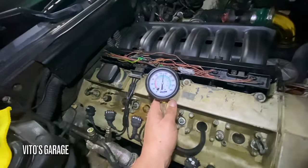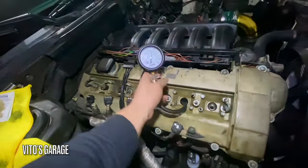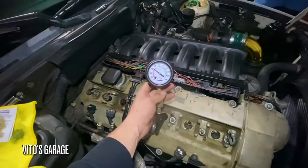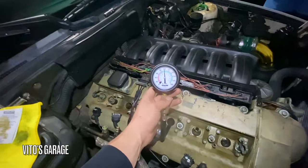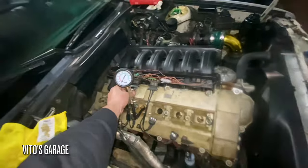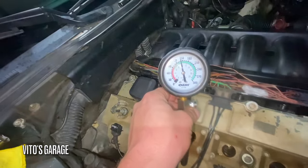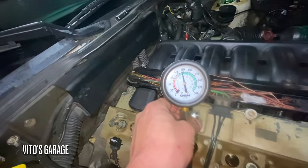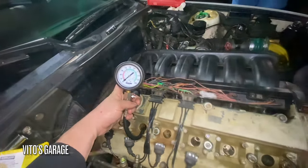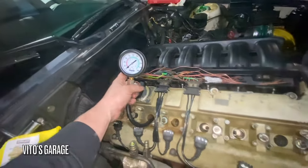All right, good. Wow, this one is like 170, 165. Yeah, this one is pretty healthy. Go for it. All right, good. 150, that's good. You ready? Cylinder 4, let's go for it. All right, good. 145 or so, 150, close enough. Okay, cylinder 5, go ahead. Keep going. Nothing. All right, good. That's 5.